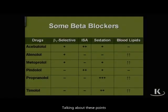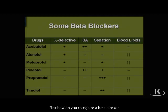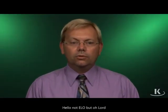Talking about these points, let's look at this big table. And this table will look for us at several beta blockers and some classic pharmacokinetic considerations. First, how do you recognize a beta blocker? Well, it's easy. It ends in OLOL. And anything that has OLOL, and notice I'm circling the O here, not ALOL, not ELOL, but OLOL. If it's OLOL, it's a beta blocker.